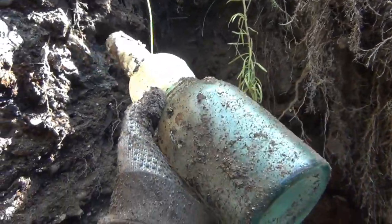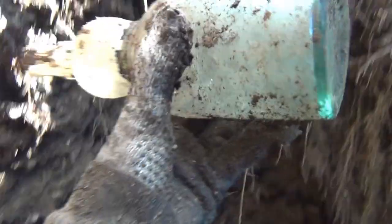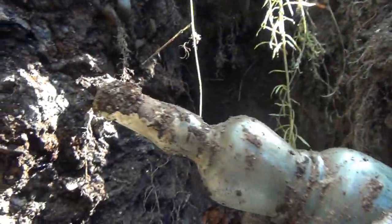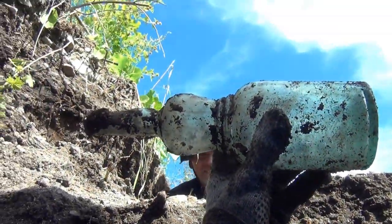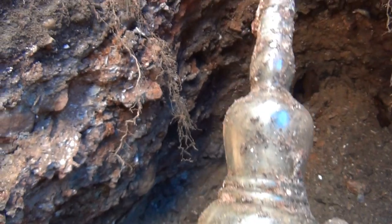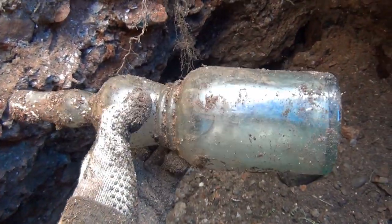No, but just weird looking, funky looking to say the least. Lovely color on it. Oh, that's funky. Look at this thing. What in the world? That's bizarre. Not embossed, it's just very neat. I'll definitely take that. Cool find to end the day, I guess.